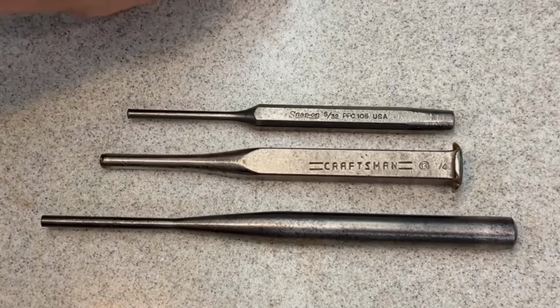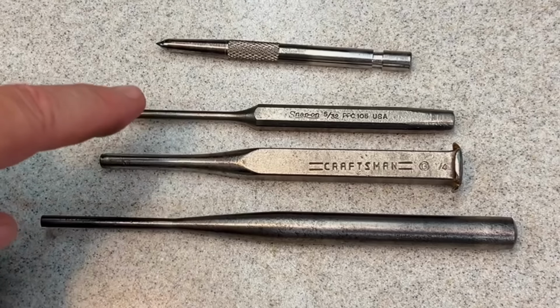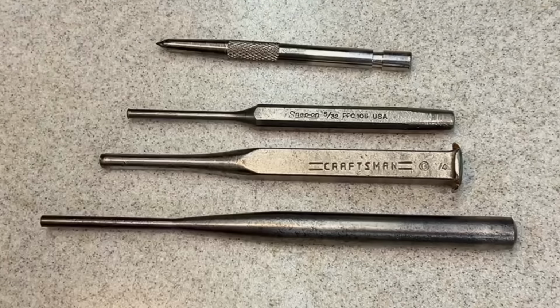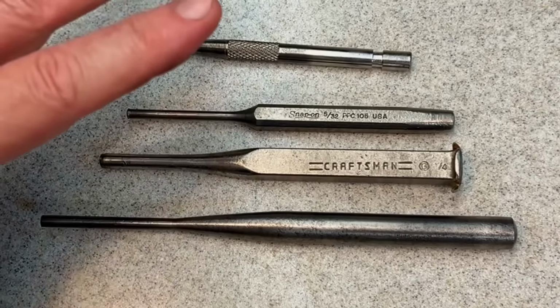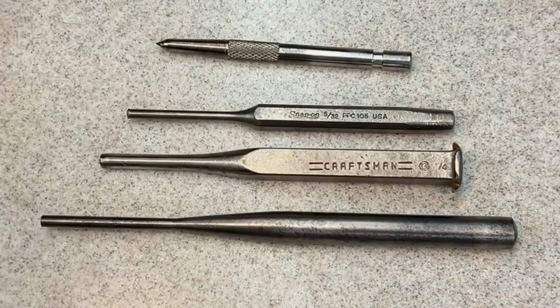Now all we have to do, that's one of the problems with round punches. They always roll off. That's why punches are either octagon or square or something. Round punches will always roll off your table. Now what we're going to do is we got to address the tips. We got to address the back of that. It's important to keep your punches dressed up and right. And we'll hit it with the belt sander to really make these look good.